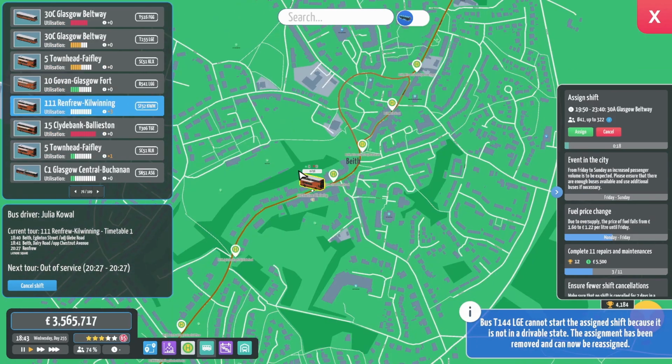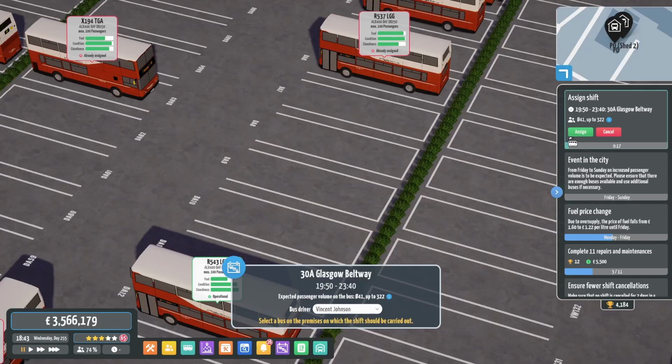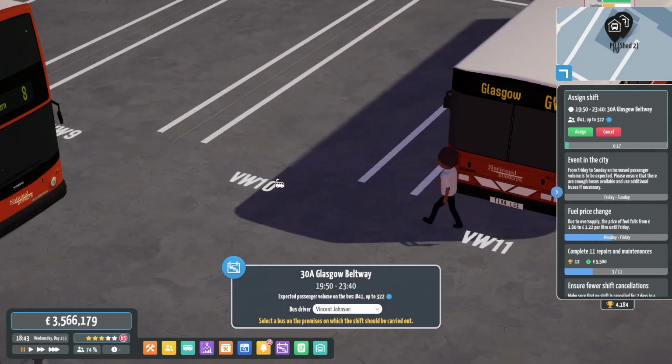T144 LGE cannot do its beltway. Great. Okay. We need to reassign this beltway and make sure that T144 LGE gets the fix that it needs. Probably has blown out tyres or busted its engine somehow. So, let's find... Oh, TLG, that's like this original batch. There it is.